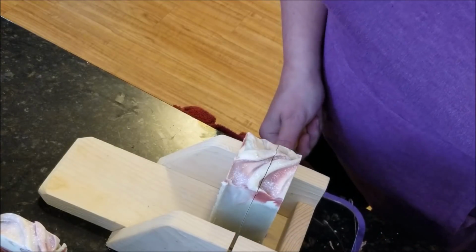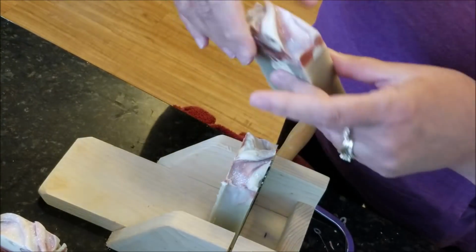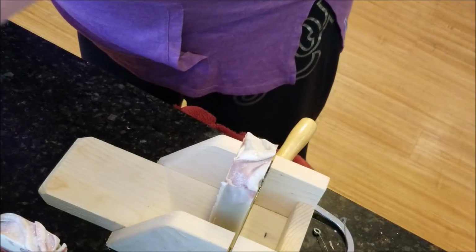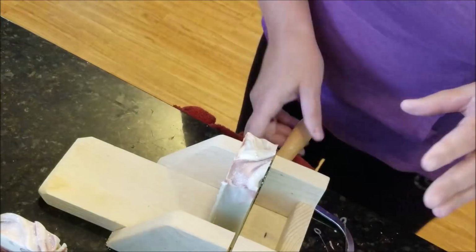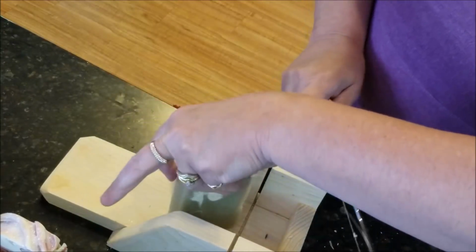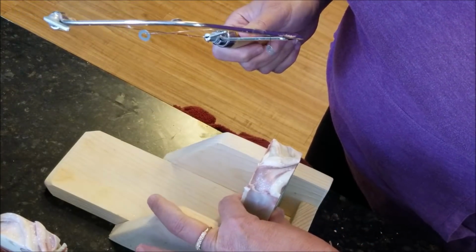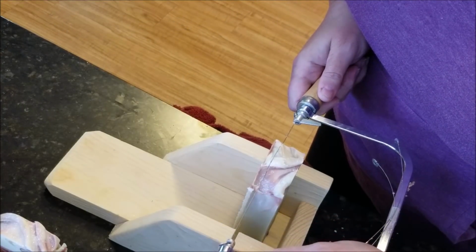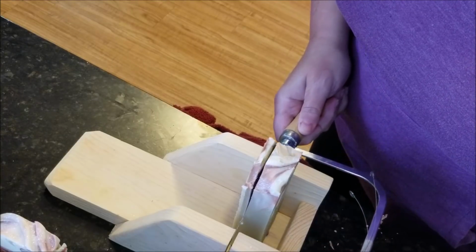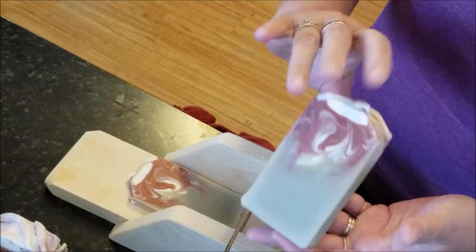I've done apple sage before, in a different design. I'll put these together. But I really like this. This turned out very well. Okay, right there. And voila.